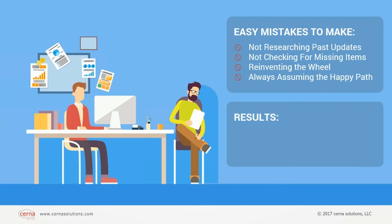So some of the results from making these mistakes that can happen to you is time wasted on rebuilds. You waste time rebuilding and redoing some work that you've already done in the past, or having to go back and fix stuff that occurred. Another result could be bugs in production. So my boss sitting over there in the green does not like bugs, especially in production. You want to make sure that you can easily fix those bugs that do make it in.